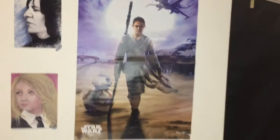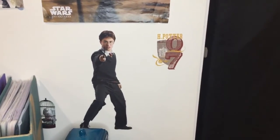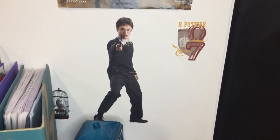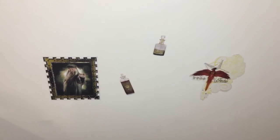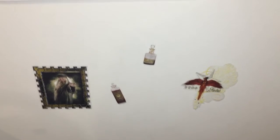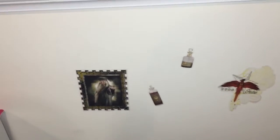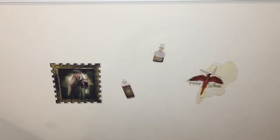And then down here we've got these stickers all around. This one is the Harry Potter Quidditch sign that he has, and Hedwig down in the corner, so that's really cool. The next part of my room has some more of these stickers. We have a Forks one here, then this one, which is 2 potions bottles, and we have a Dumbledore one there. Those are really cute, and I just have them stuck around in blank spaces in my room.